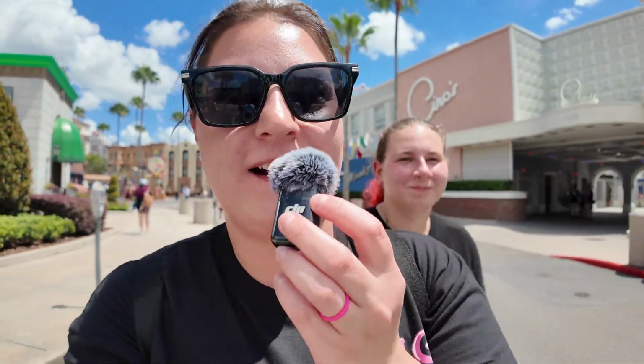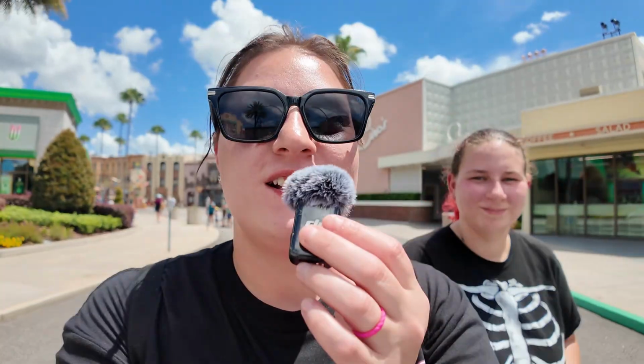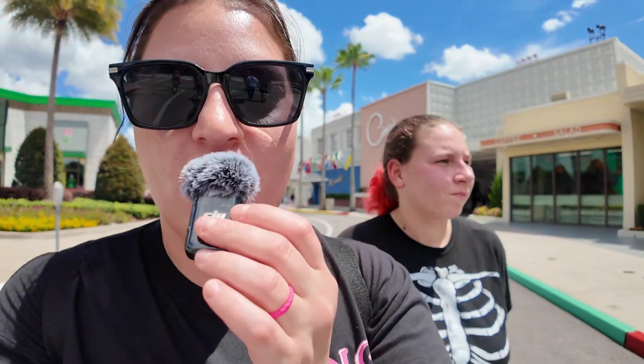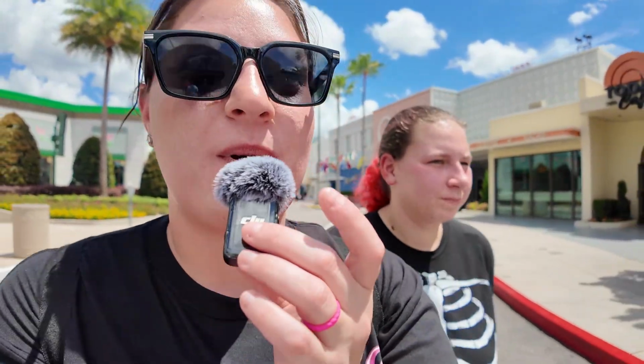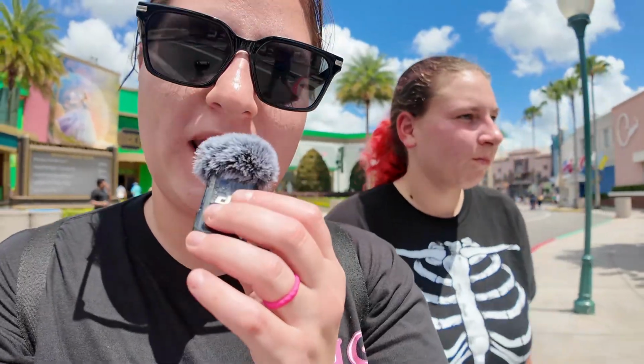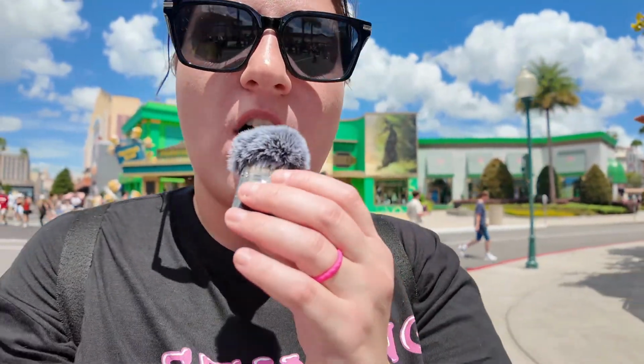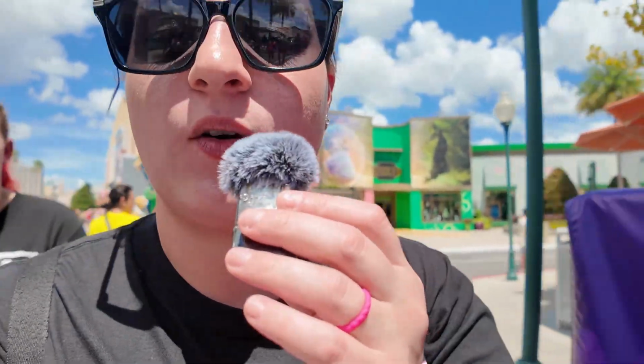We are braving an extremely hot August day for you guys to come see the merch and all of the Halloween Horror Nights setup and food booths and merch, scare zones, everything. So you're going to get a sneak insider peek before Halloween Horror Nights opens of all of the props, the merch, and everything related to it.